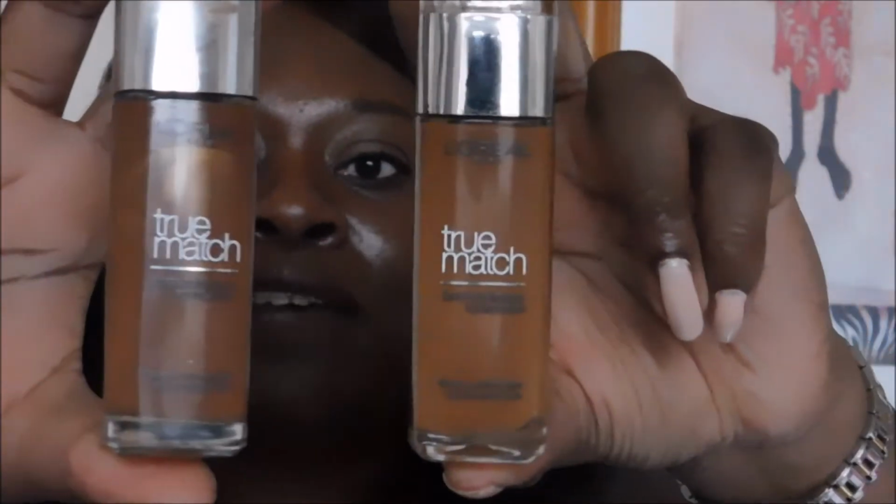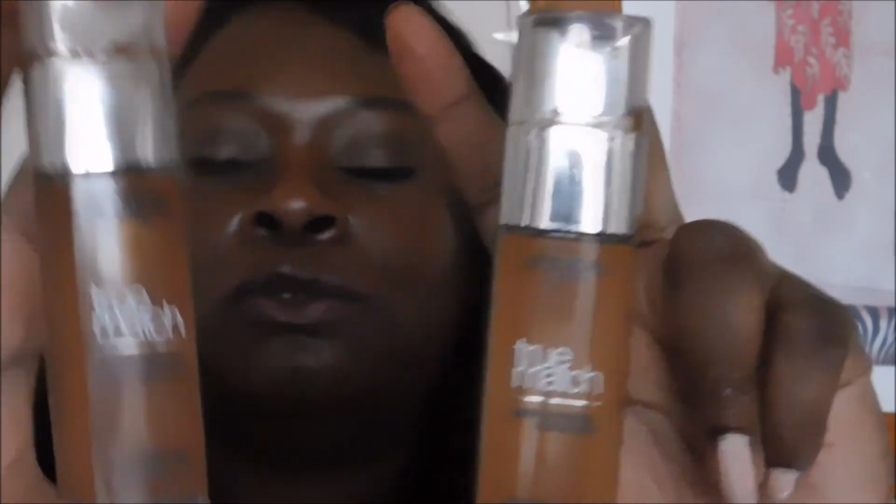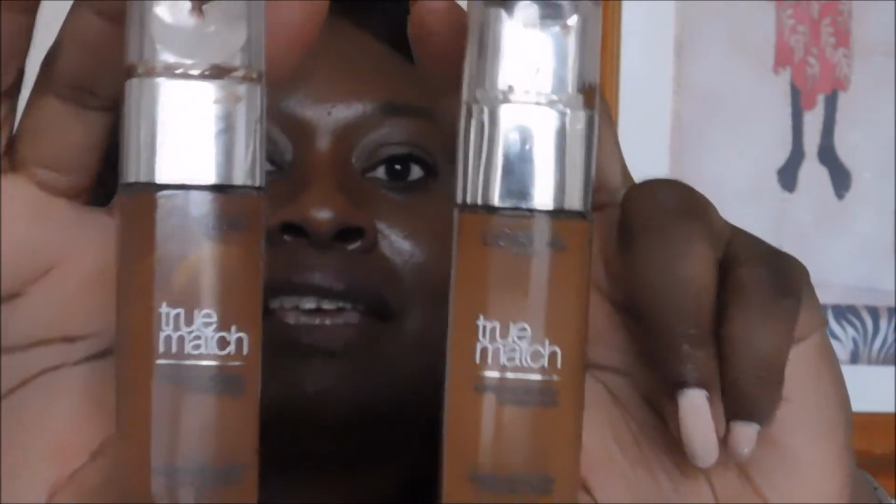Good evening and welcome back. I'm here to give you my final thoughts and review of the foundation I was testing today. The foundation I was testing was the L'Oreal True Match foundations. I was wearing a mixture of two colours, the colour N8 or 8N and the colour 9R/9C. Those are the two foundations. I put the foundation on this morning about 9:30, I think it was. I think that was the check-in time.